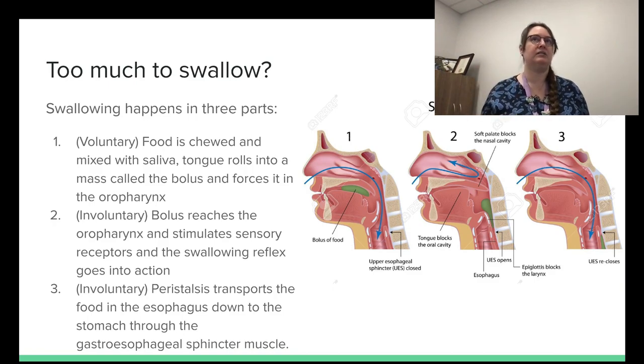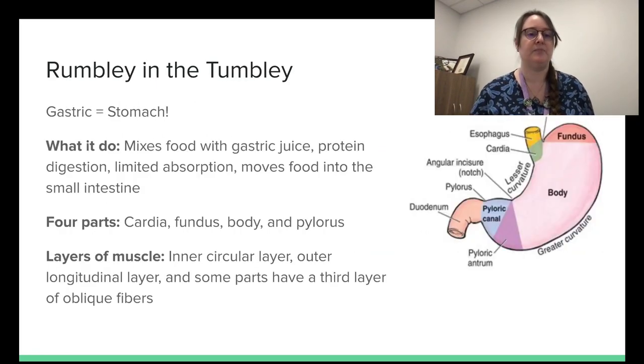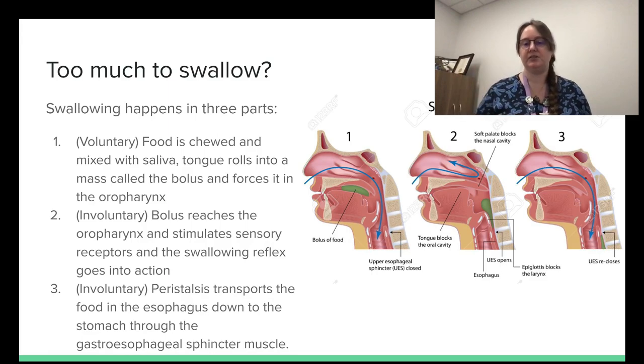And I have a story for that as well, of one of my poor former coworkers who had major issues with his small intestine. He's given me permission to yap about this. But anyway, so there you go. There are the three parts of swallowing: the first part voluntary, and the next two parts involuntary.